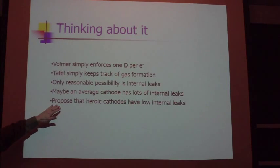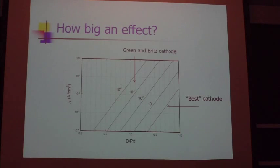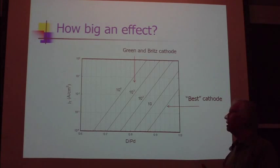So I'm going to propose that the cathodes, which are heroic, have internal leaks. See if I can make some sense out of that, and then go back and check with the experiment. Internal leaks? Correct. Fissures, internal surfaces, and then pathways from the internal surfaces out.